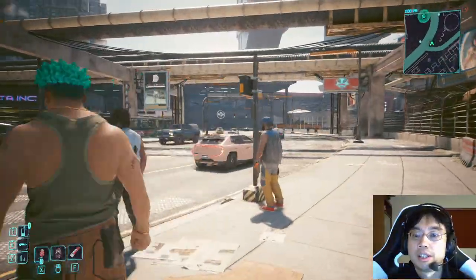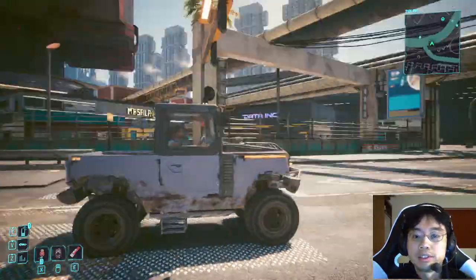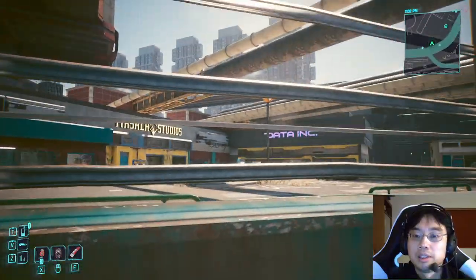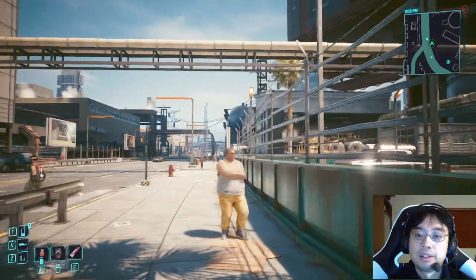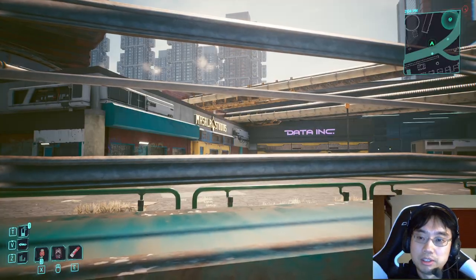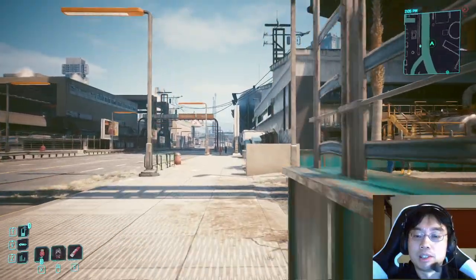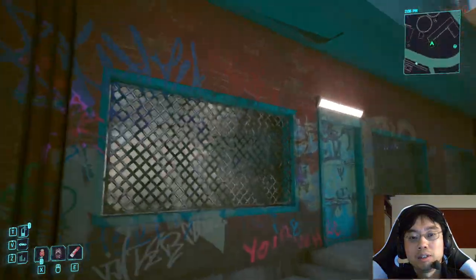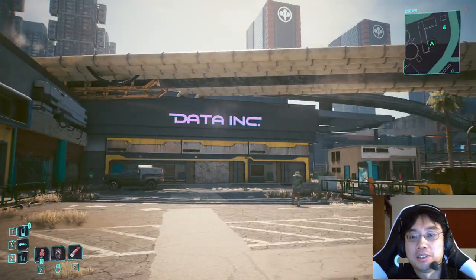Oh, how do I get across? Let's cross the street like a normal person. Or let's not. So directly under the mega building, what is that? Data Inc? Masala Studios? The studios, that's a movie studio. It looks closed, but the lights are on in the signage. I really don't know what to make of that, because it doesn't make any sense, right? If it's closed, why are the lights on? If it's not closed, why does it look like this? What's happening? Who knows?